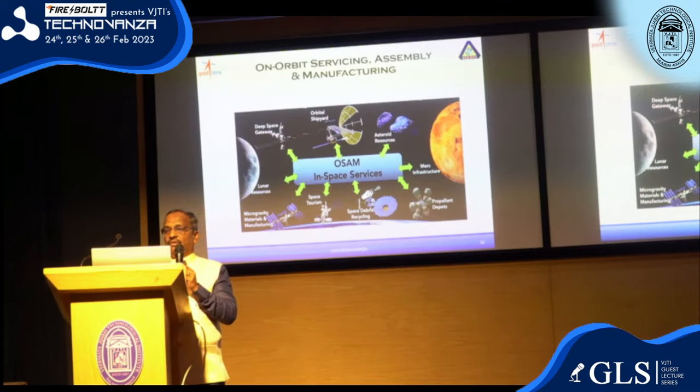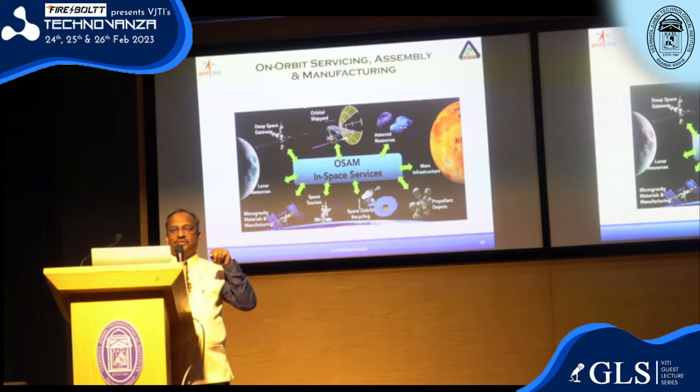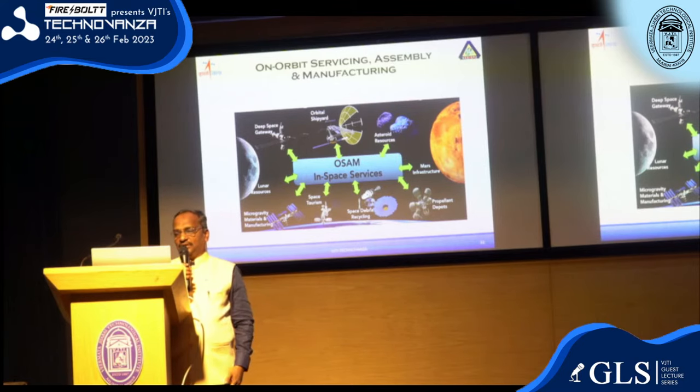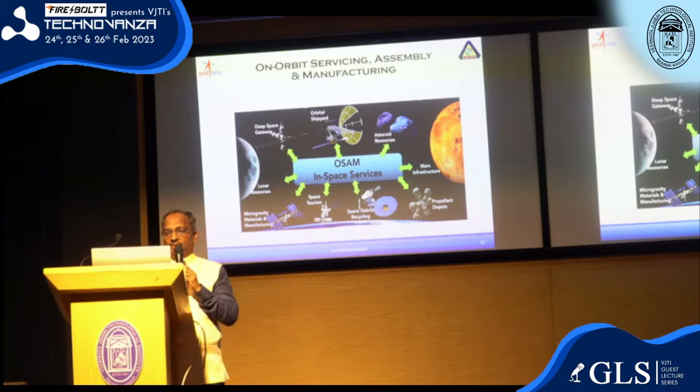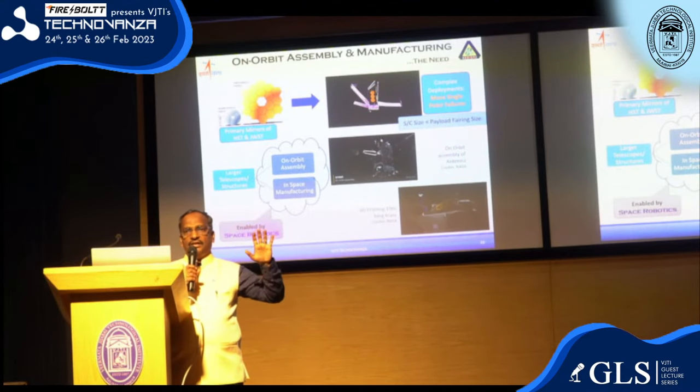Now we have been talking about on-orbit servicing, assembly and manufacturing. I just mentioned manufacturing something for the orbit. Now I would like to talk about manufacturing at, or there in, the orbit. That is what we are talking about. On-orbit servicing, assembly, some hints of it I have given, where very huge mirrors or very huge antennas can be assembled in space.